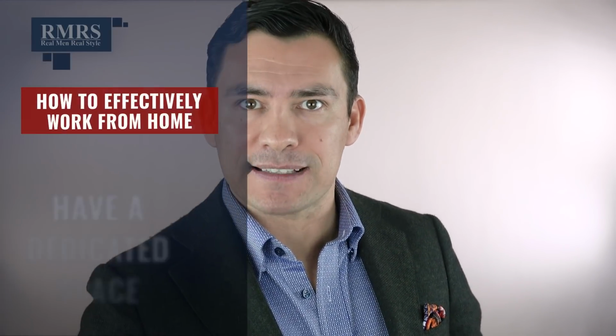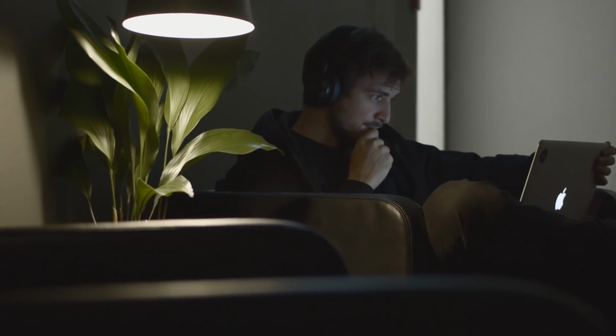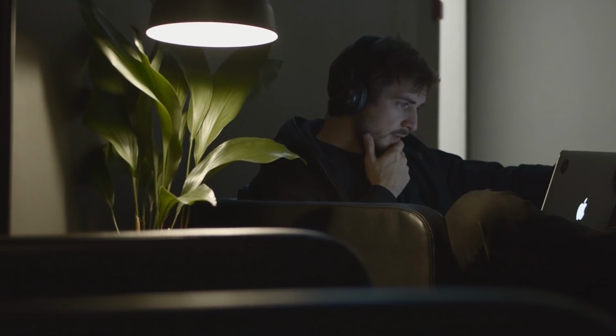The next tip to working effectively from home, have a dedicated space. If you've got an empty room that you can turn into an office, congratulations. This is one of the best things that you can do to separate your home from your work. But I know most of us aren't going to have too much space. So you're going to have to look around, get creative.